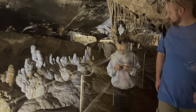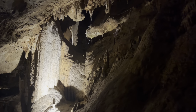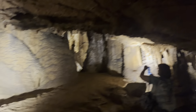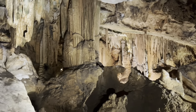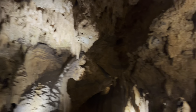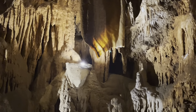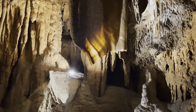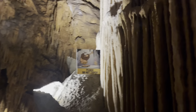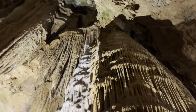You can't just stop, honey. Up where, Natalie? Like, Jack, look at how far back it goes. The light's shining through that, and you can see all the layers. That's cool. They go up so high. What'd you say?